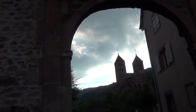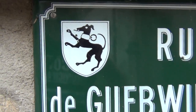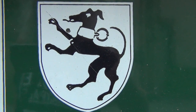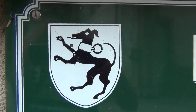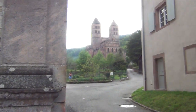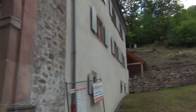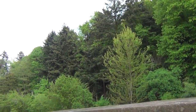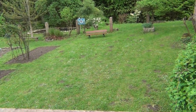And so here you see again, this is the coat of arms of the little village. It's a dog with a big chain around its neck. Yeah, we're just dogs to them. Black dogs. It's black and white. They don't do anything without a reason. So the whole thing is in the middle of a forest. It's forest everywhere. Oh, this is probably the garden of the abbey.